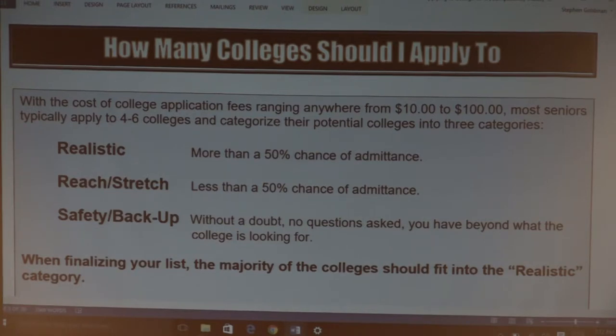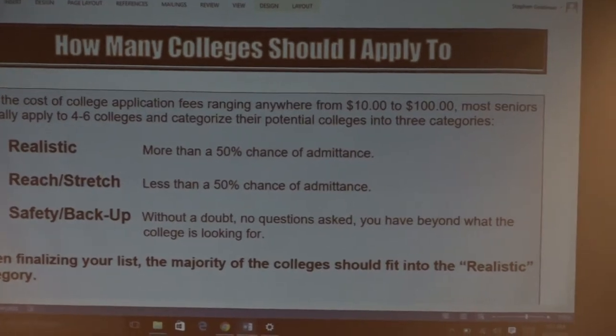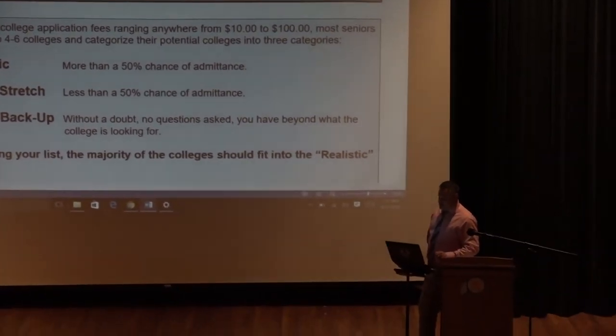I have a student who has done a lot of traveling over the course of her young life, and is looking at international schools also, so she's got 12 schools on her list. In the past, I've had families that are packing up. It's the last child to graduate. They're like, we're getting out of here. We're selling the house, downsizing and moving someplace else. So the son or daughter would apply to schools here because they're familiar with the area, and then places where mom and dad are moving to. But like I said, 4 to 6 is usually phenomenal.